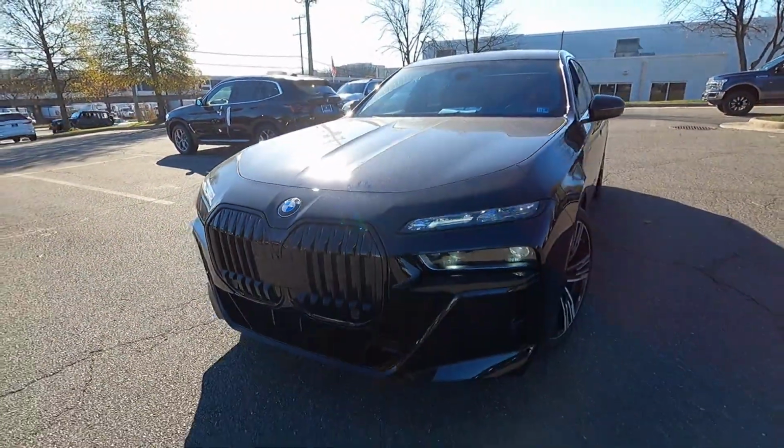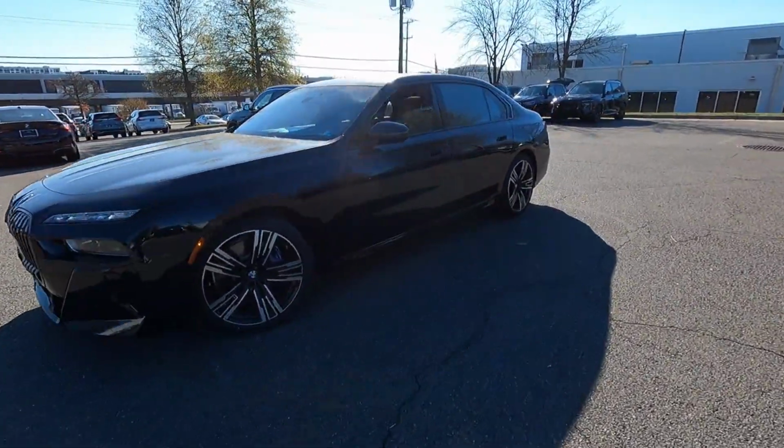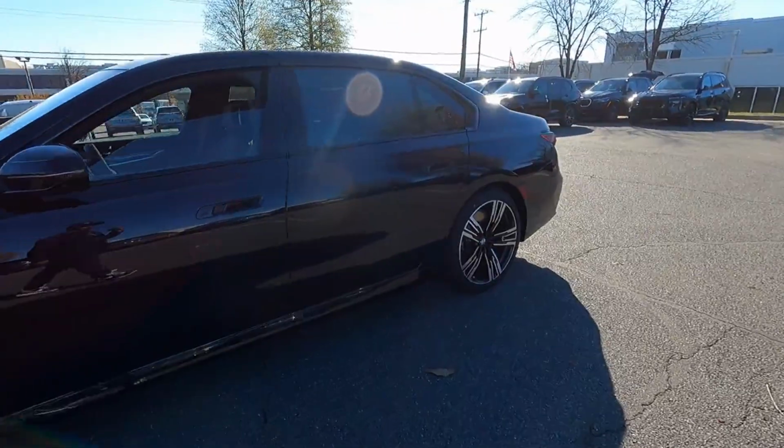The car is very silent, even at idling speed right now. You can barely hear it. But let me show you guys the interior of the 7 Series.